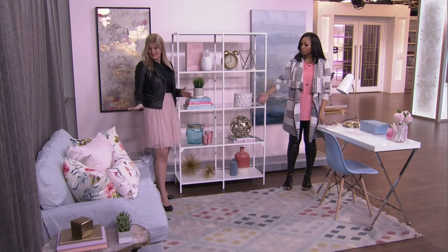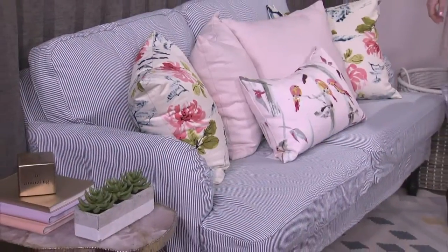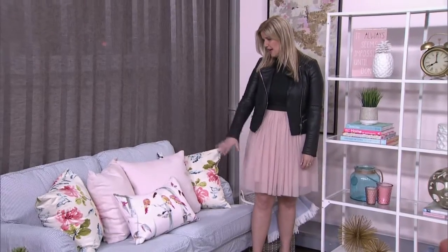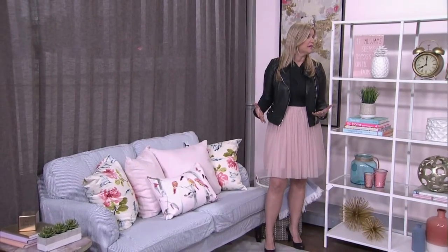Yes, you've got the gorgeous rug, but also the sitting area, which is good because maybe you don't always want to be at the desk. Or maybe you're going to have other people in the room. Maybe the kids want to come in and read while you're getting some work done. And I love this love seat from IKEA. It's this pinstripe, which is so fun. And then with these super girly floral pastel cushions from Tonic Living, I just think it's really feminine and really pretty, and it's super on trend right now too.